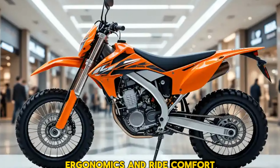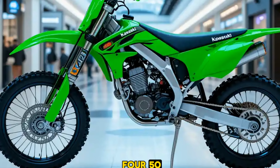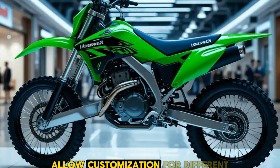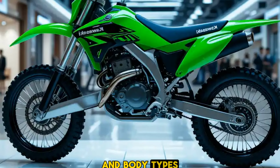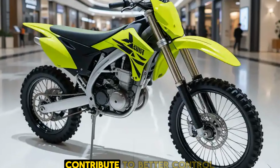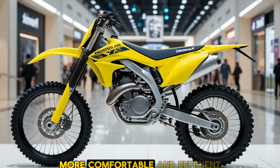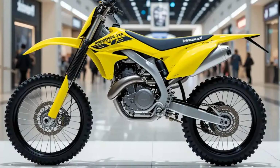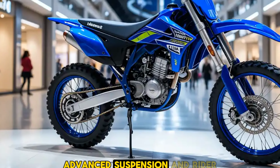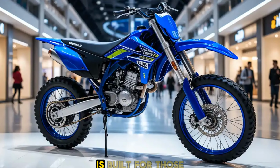Ergonomics and ride comfort. Rider comfort is a priority with the KX450. The adjustable handlebar mounts and foot pegs allow customization for different riding styles and body types. The slim design and optimized seat position contribute to better control, making long rides or competitive races more comfortable and efficient.